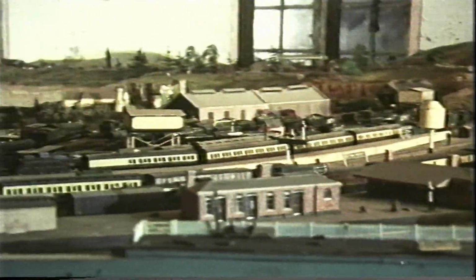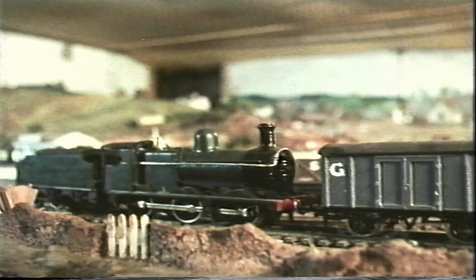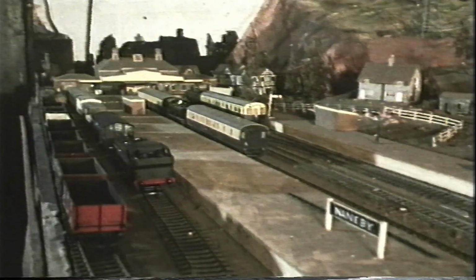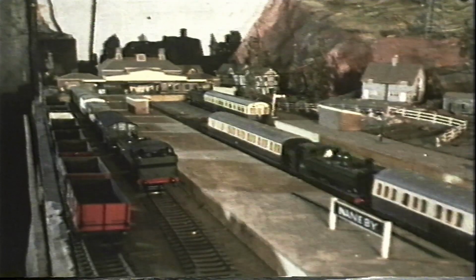We've tried to model not only the locomotives, but the sort of trains that they hauled, and the scenery and the buildings. This is the high ground, the edge of Dartmoor. You can see the moor in the background, and the place actually is Nainby, connected by a branch line, of which this is the terminus, to the main line at Alton Prior.